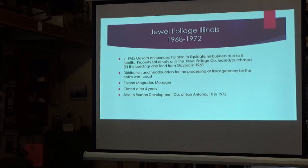Larry Molly mentioned that he does remember that they went in and did like foam spraying on the walls, probably to make more of a greenhouse effect. But they were a distribution and headquarters for the processing of floral greenery in the entire West Coast. So that was all happening out there, and not a lot of people knew it. Roland Magruder was the manager, and it closed after 4 years, but it was here 4 years, you know, that's not nothing. It eventually was sold to Roman Development Company of San Antonio, Texas in 1972.